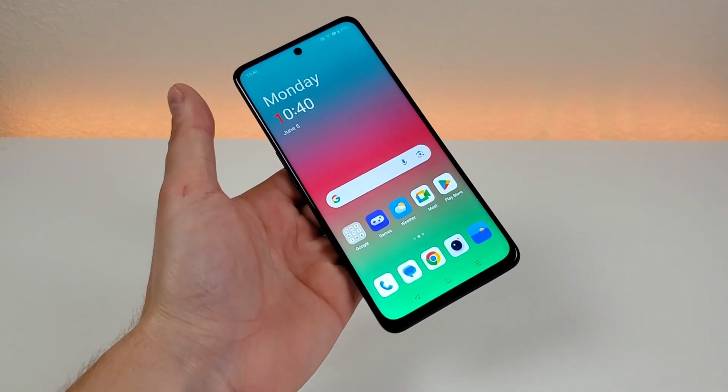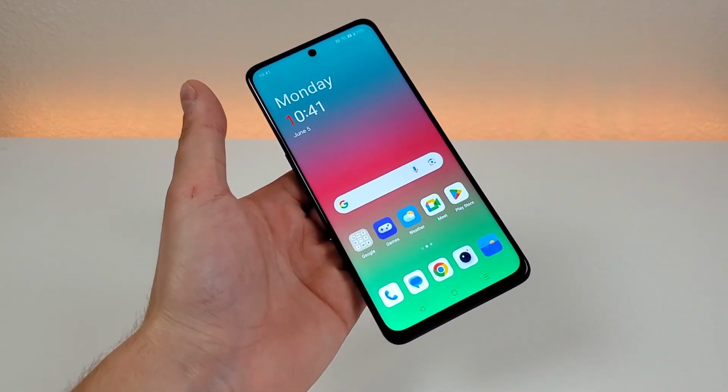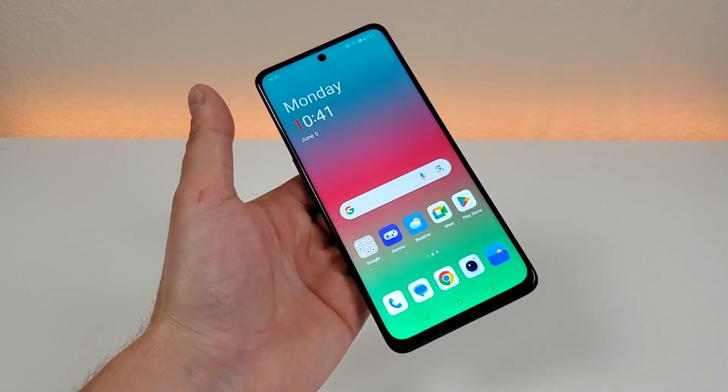So those are my top 5 favorite things about the OnePlus Nord N30 5G, but let's go over 5 things that I think are things that they could maybe improve upon with the next generation.